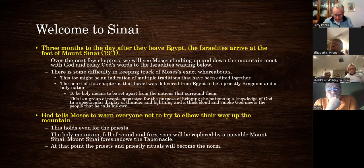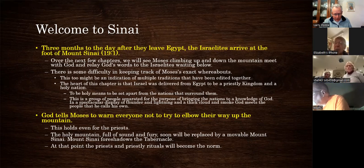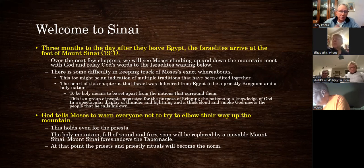What's interesting to me is the purpose of it. If you come to verse 3, it says, Then Moses went up to God, and the Lord called to him from the mountain and said, This is what you are to say to the house of Jacob, and what you are to tell the people of Israel. You yourselves have seen what I did to Egypt, and how I carried you on eagle's wings and brought you to myself. Now, if you obey me fully and keep my covenant, then out of all the nations you will be my treasured possession. Although the whole earth is mine, you will be for me a kingdom of priests and a holy nation. So the end goal of this is their service to the rest of the world by being a kingdom of priests and a holy nation that sets an example to the surrounding communities.